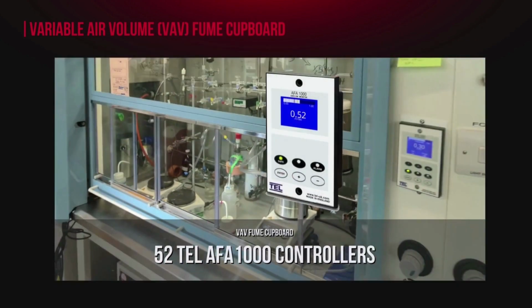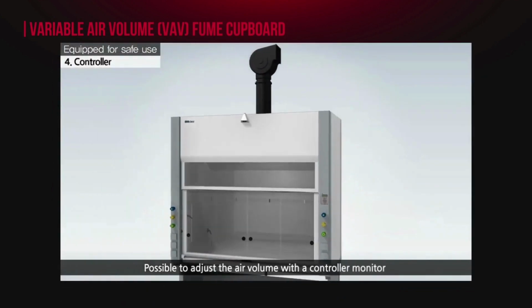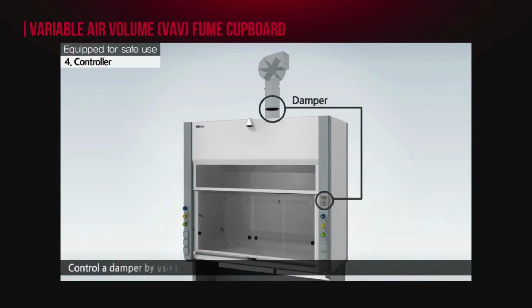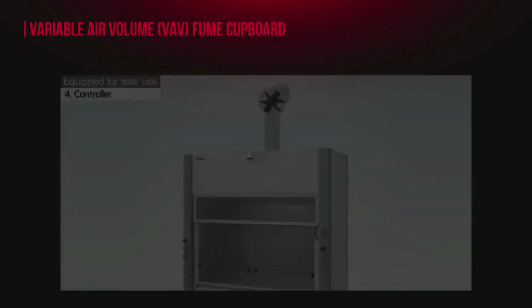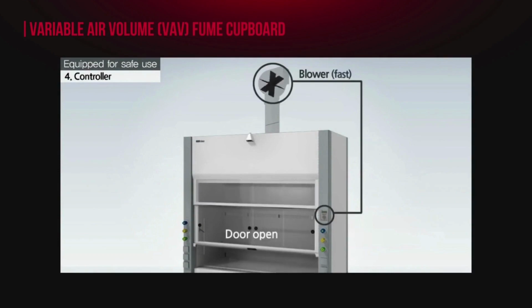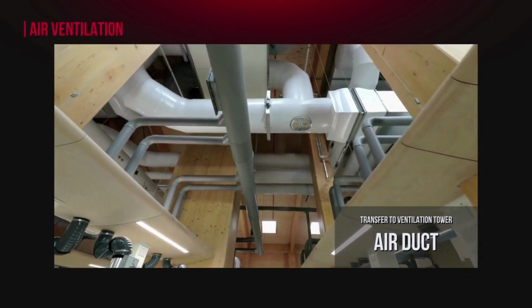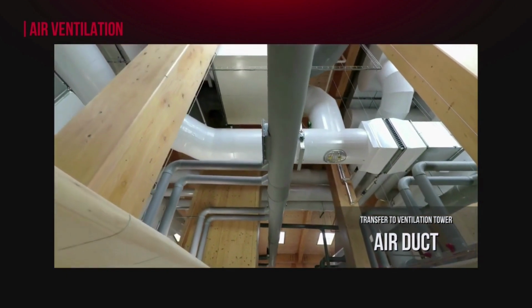52TEL AFA1000 controllers are provided to control the fume cupboards. They can control a damper by using a door sensor, an air volume sensor, and air discharge volume by controlling a blower. One blower drives the air for 10 fume cupboards rather than having a fan for each. With it, they can save a lot of energy. After that, the air will be transferred through a duct to the ventilation tower.